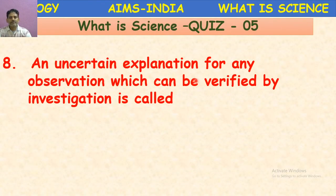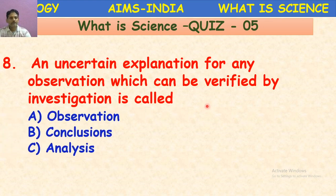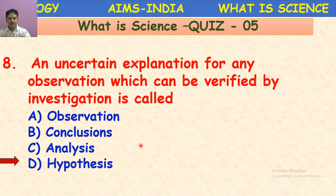An uncertain explanation for any observation which can be verified by investigation is called: observation, conclusions, analysis, hypothesis. What? Hypothesis. D.